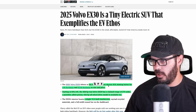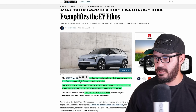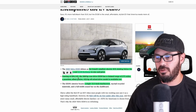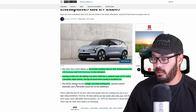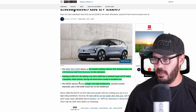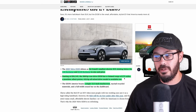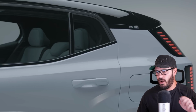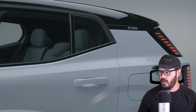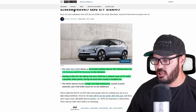So, as I said, it's the smallest electric SUV from Volvo, slotting in between the C40 and the XC40, and the pricing starts at $36,145, which sounds like a pretty decent deal, and that's for the base 268 horsepower rear-wheel drive EX30 with a claimed range of 275 miles. Not bad at all. And then there will also be an all-wheel drive dual motor 422 horsepower version later on. In the interior, you do have a single 12.3-inch touchscreen.